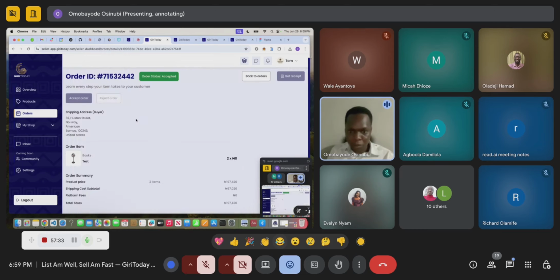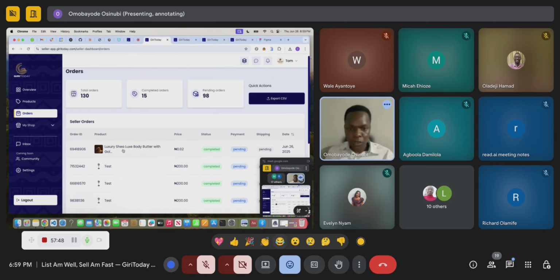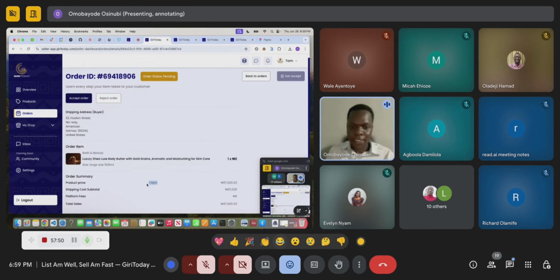Let me show you an example of somebody that ordered two. Yeah, this is an example of someone that ordered two items. It's already here, two items like that. This person has already accepted the order for this particular one. So if you come here, you are going to see one item.